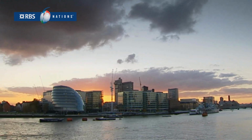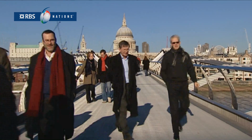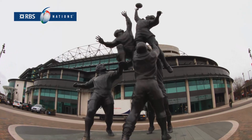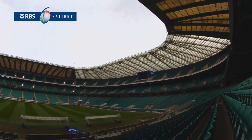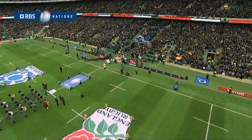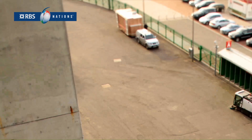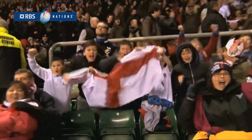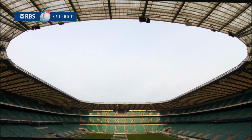Every major city has iconic buildings that reflect their status on the world stage. Twickenham is a symbol not only of a city, but of a nation, and is the largest dedicated rugby venue in the world. It falls to a small but committed team of workers to set the perfect stage for the players and put on the ultimate show for the fans.